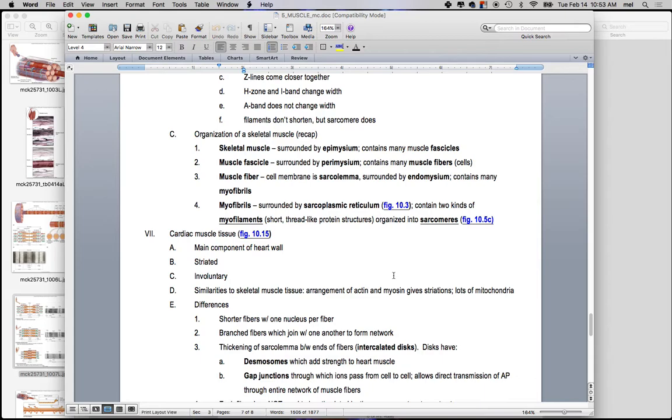Epi on the outside. Epimysium, yes? Okay, and then the whole muscle can be broken into bundles of muscle fibers. An individual bundle of muscle fibers is called a what? Fascicle. And every fascicle is wrapped in a layer of connective tissue called what? Perimysium, right? And a fascicle is composed of multiple muscle cells, also called muscle fibers.